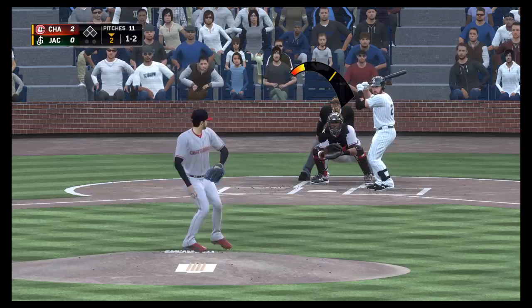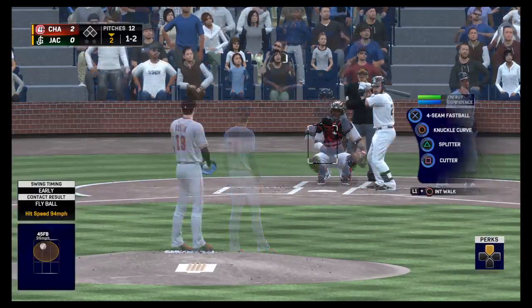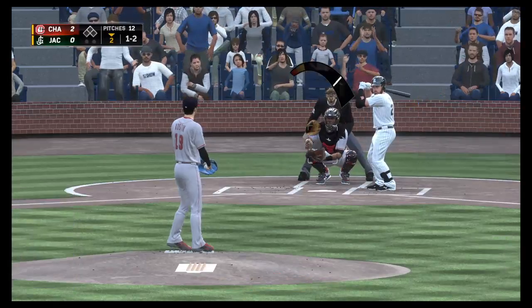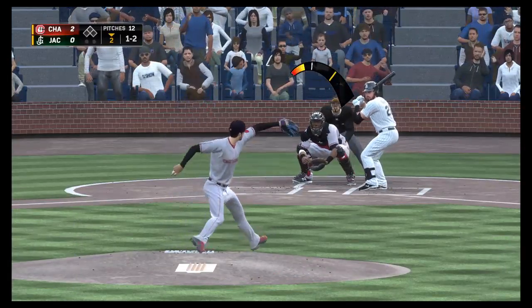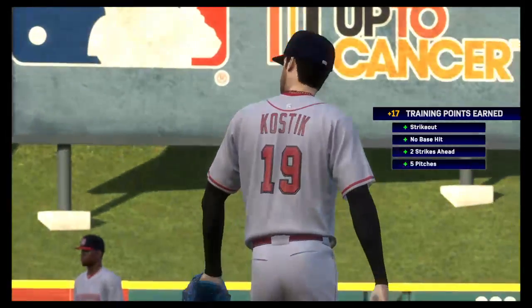Ready to deliver the 1-2. Again, he sends it out of play. That is too good a pitch to make right there with 2 strikes. But he fouled it off. Now you got to stay aggressive and go get him again. And the knuckle curve that time. Got him swinging, and that's the first out.